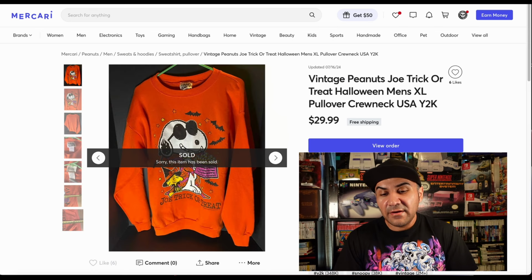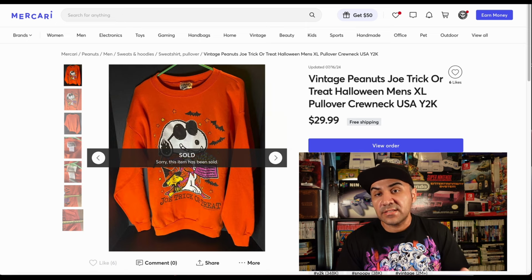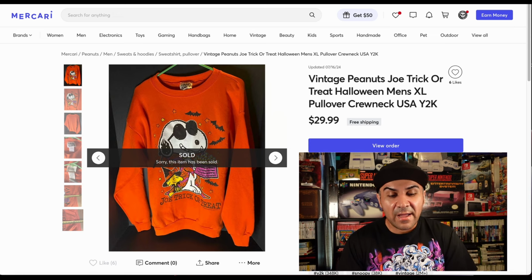Right, last item here from the other platforms is this Vintage Peanuts Joe Trick or Treat Halloween pullover crew neck, and it was made in USA. I did sell it for $29.99. However, again, this is over a pound, so the shipping is baked in. I think the shipping was $7 to $8, so $21 in my pocket. I'm very happy with that.